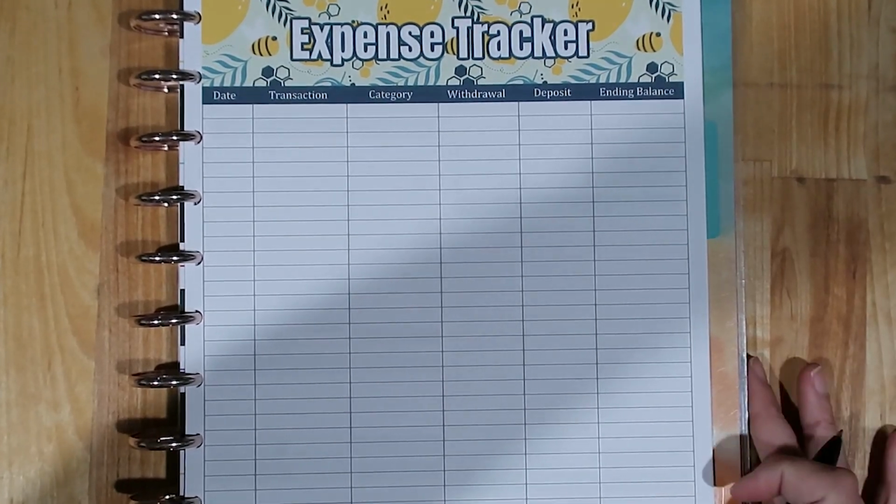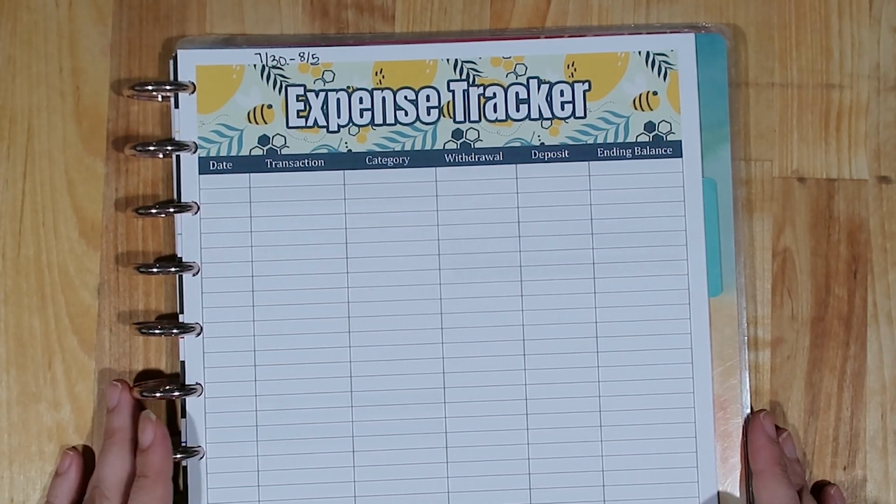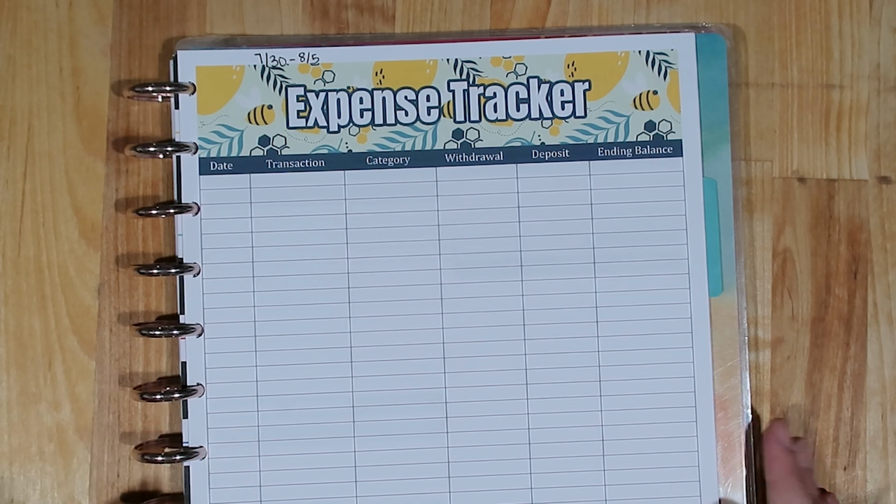Sorry for the shadows. It is a very stormy day out and the lighting is not great, but nonetheless, let's go ahead and get started.